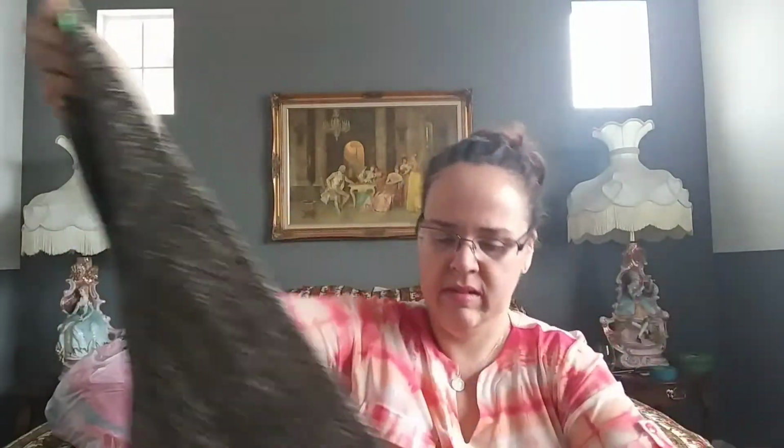And it looks like, doesn't this look like a dry cleaner type of a tag? Well, maybe the dry cleaner dropped it off, or I'm not sure. But anyways, I think this is really nice.